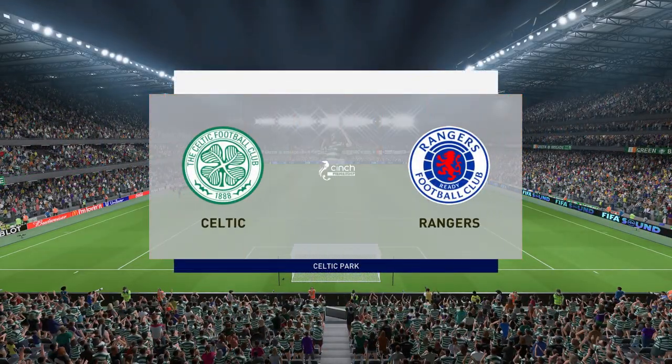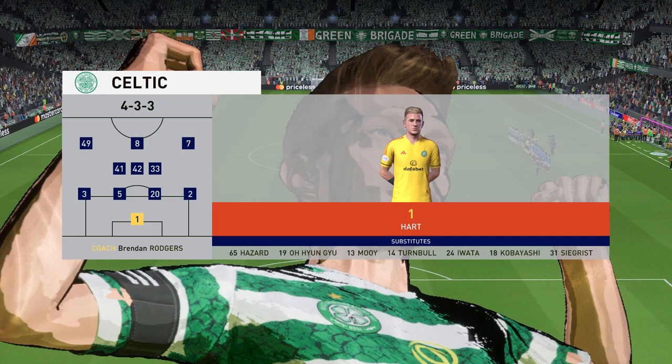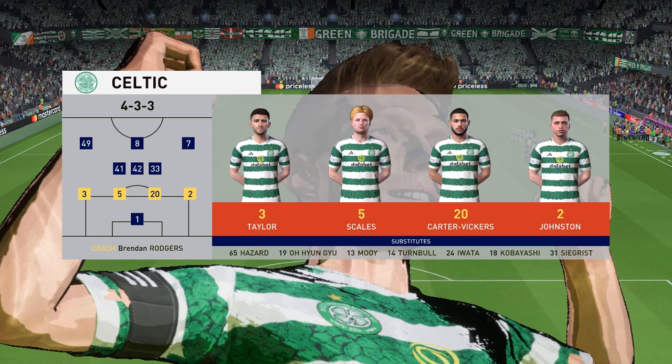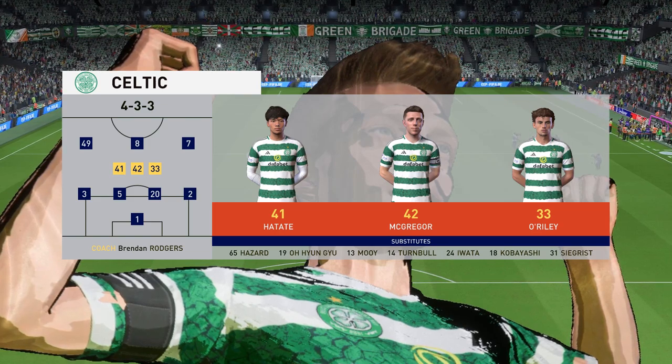Welcome to the football-mad city of Glasgow as we get ready. And here's the starting 11 for Celtic. Well, it's a 4-3-3 with two out-and-out wingers, but they do vary their movement. They give width, but they also make diagonal runs infield when the ball's on the opposite flank. Their performances will be key today.